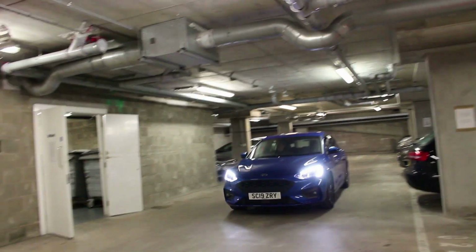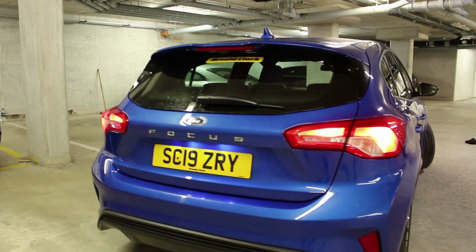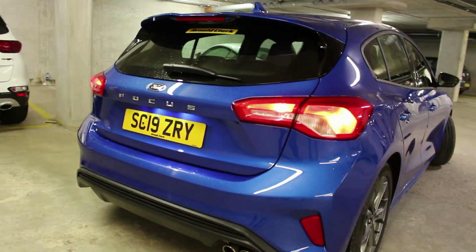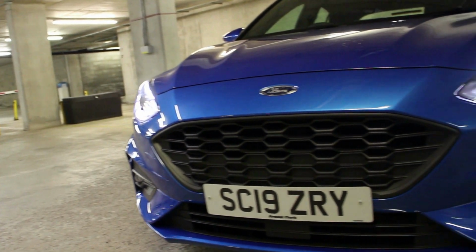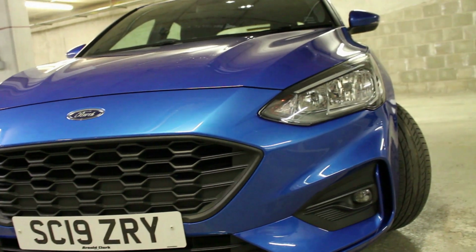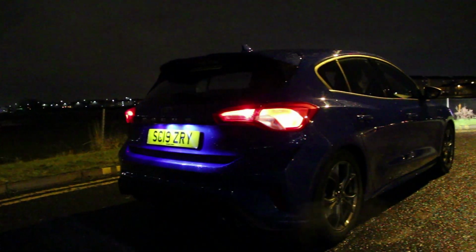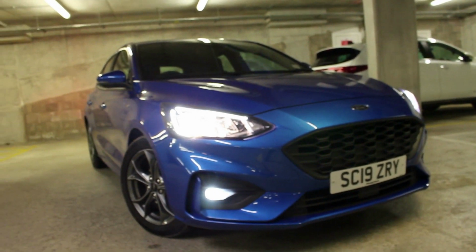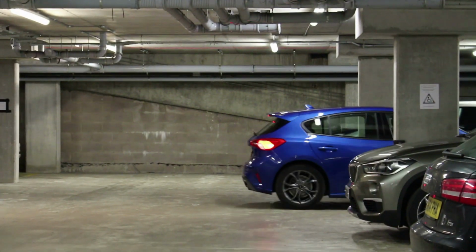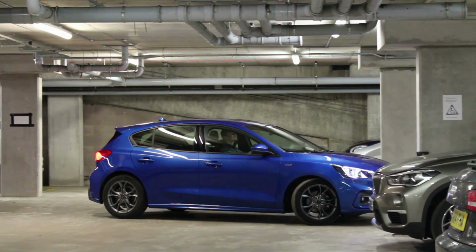So this car I'm driving today is the Ford Focus ST-Line, 1 litre EcoBoost with 125 PS, and it uses an 8-speed automatic gearbox. And the colour on this car, I believe, is Desert Island Blue, which is a £700 option. So this particular car, as tested with the paint and automatic gearbox, is just over £25,000, £25,045 to be exact. Combined fuel economy is 47 miles to the gallon and CO2 emissions of 116 grams per kilometre.